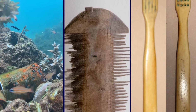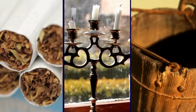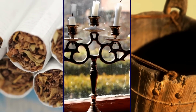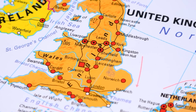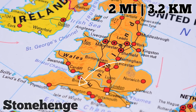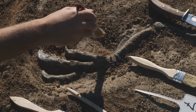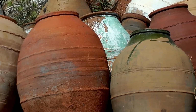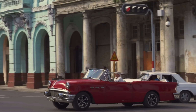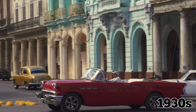The men left behind an array of items including tins of food, combs, toothbrushes, tobacco products, candlesticks, and a bucket that was used as a makeshift fire pit. Located just 2 miles from Stonehenge, the dig also uncovered material dating back to prehistoric times, including 4,000-year-old pottery and Iron Age huts, along with some unexpected finds from after the war, including a red 1930s sports car.